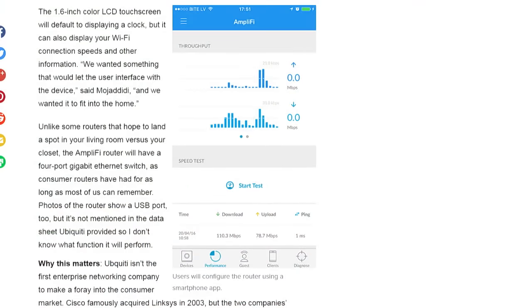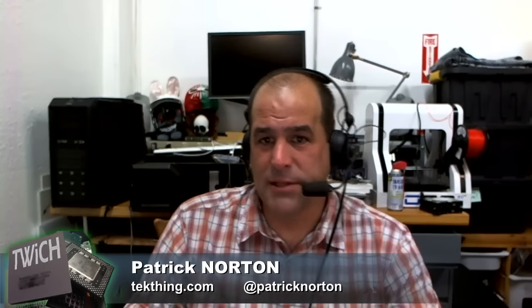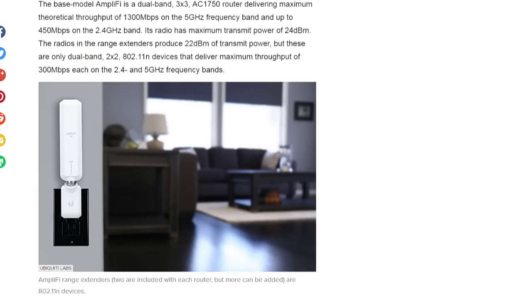It's going to be $199, an 802.11 AC router, again with 2 additional prepared range extenders, which I kind of like the idea of. The range extenders are 802.11n, plugged directly into electrical sockets. If you scroll down a little bit, you can see those.